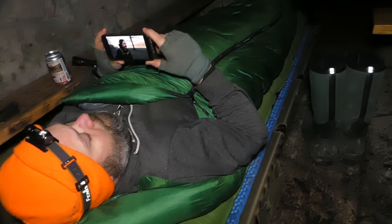This is not a great idea, this place that I'm camping tonight. Not a great idea. It's a pretty poor place to camp, but I'm going to camp there.